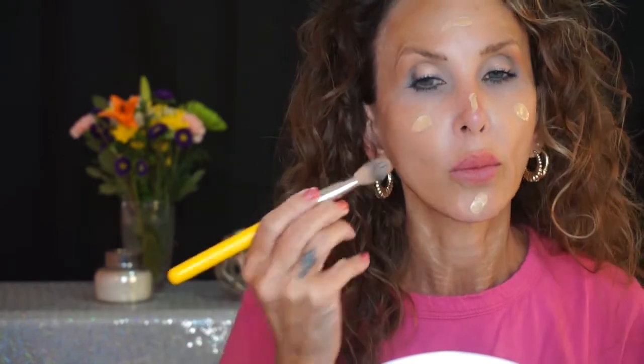This is a sample. It's a nice sample. And I'm going to use my Wet n Wild foundation again. Let's see, can we use a different brush? Just to switch it up. Okay, I can't reach another brush, so we're going to use this brush. And I'm going to pull out my dipstick. And the color I have is cream beige.